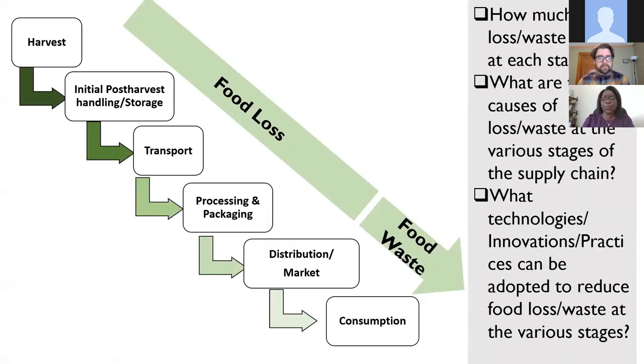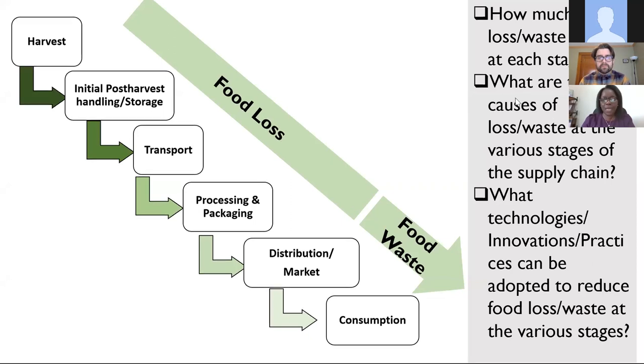So when we talk about food loss and waste in the supply chain, basically, this is a supply chain. There's some wastage or some loss that occurs at each and every one of these stages. So the question you have to ask yourself is, how much loss occurs at the various stages? And what are the factors? What are the causes of the losses at each of these stages? And thirdly, is there any way we can minimize losses at all these stages? What technologies are there, if there are any, to address the factors that contribute to losses at the various stages of the supply chain?